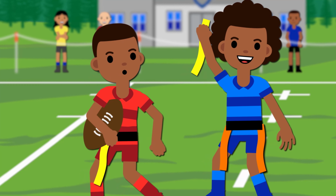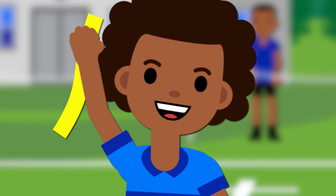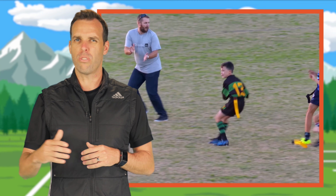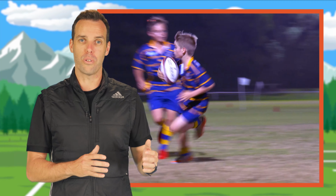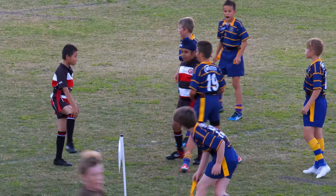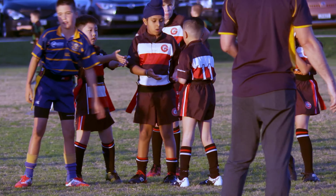When someone is ripped, the ripper stops, holds the flag above their head and shouts rip. The ball carrier must then pass the ball immediately. Within three strides is a good guideline. They do not stop, they do not return to the mark, and they do not roll the ball between their legs. After the ball carrier has passed the ball, the ripper must hand the flag back to that player.